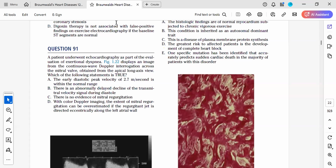So 91: a patient underwent echocardiography as part of evaluation of exertional dyspnea. Figure 1.22 displays an image from the continuous wave Doppler interrogation across the mitral valve obtained from the apical long axis view. Which of the following statements is true?